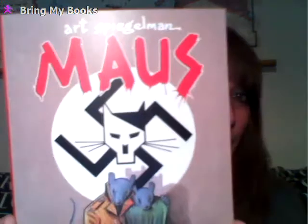So the first one that we're going to do is from the adult side, and it is Art Spiegelman, Mouse. This will be my first ever graphic novel, so I'm pretty excited about that. I'm also very surprised that I haven't picked this one up yet, just because it is World War II, which is a topic that I have read a ton about and I'm always interested in. So I feel like if I'm going to do graphic novels to see how I feel about them, Art Spiegelman, Mouse, it's a good way to go. So that is my first one.